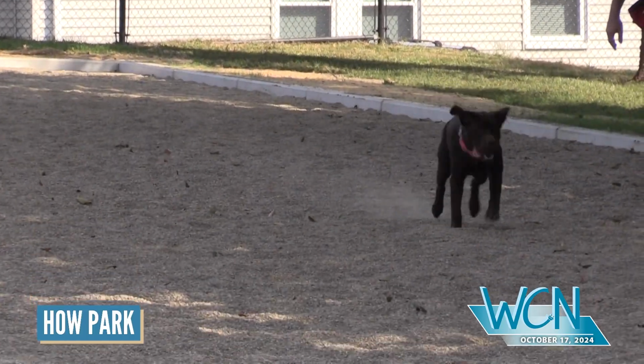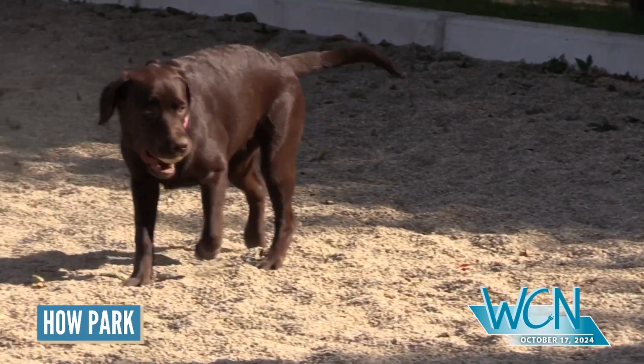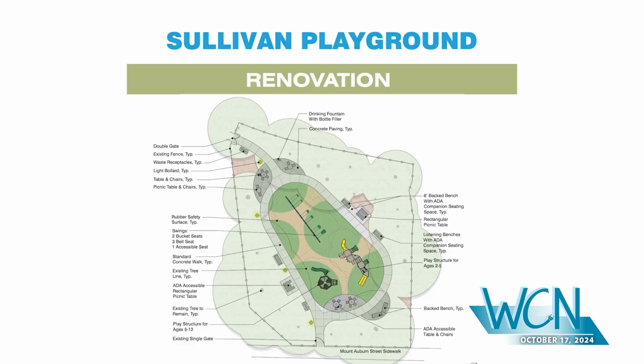I know the big part of the project later is the dog park. A lot of communities are really behind that, so they're really excited to come down and give some of the input on that, possibly some lighting, some other features that they want in the park. So I'm kind of excited for that second part of the project.